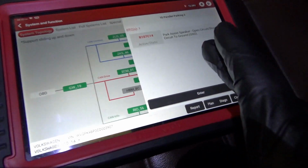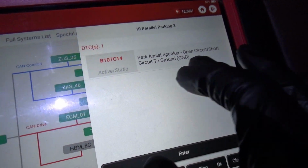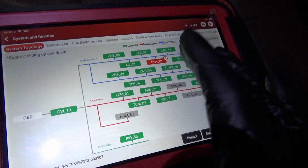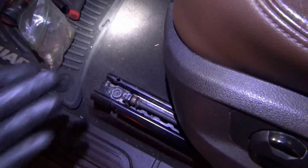Alright, so the only code left in the vehicle is this parallel parking park assist speaker open circuit short circuit to ground. So not too worried about that code, but keep that in mind. I'll save this report, and then we'll get to removing the seat.